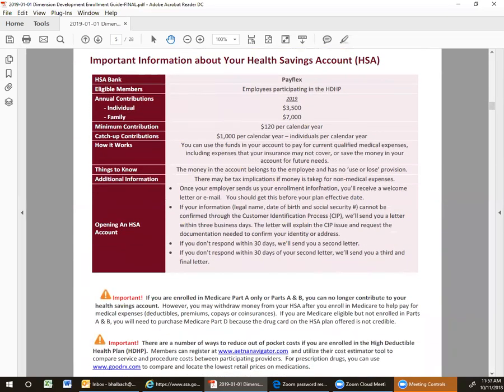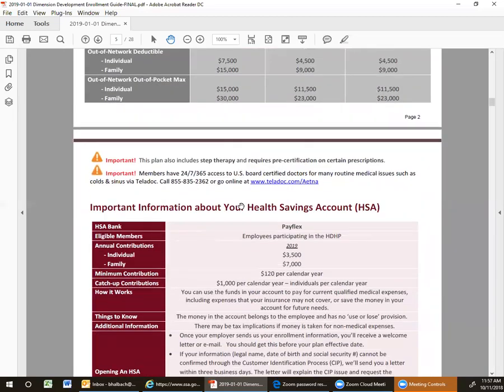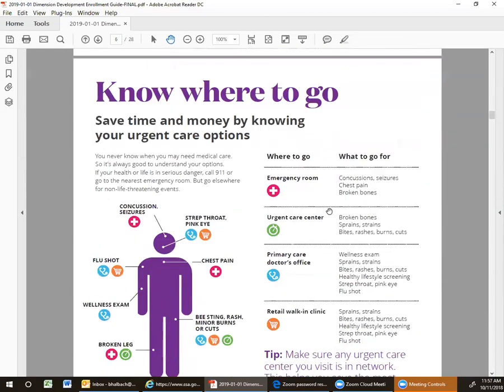Couple of things to note about the health savings account. It's only available on this plan on the left-hand side. It's called a high deductible health plan. And you have these amounts depending on how many people you enroll in coverage that you can set aside pre-tax into a bank account. Up to $3,500 for an individual or up to $7,000 for a family. But you must meet up to $120 a year in order to be able to do that.